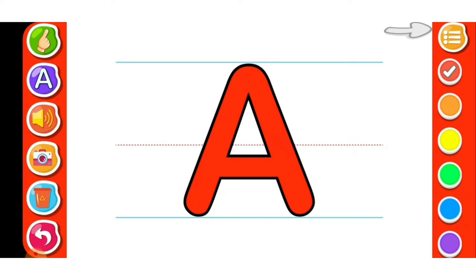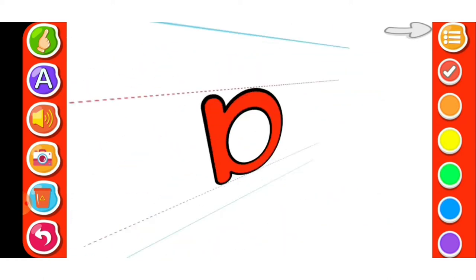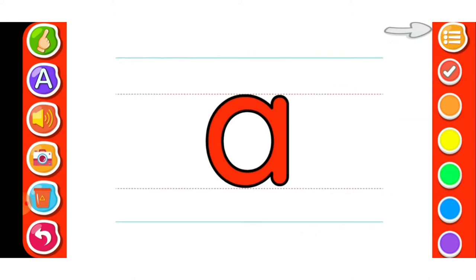Now we are going to learn how to write small a. Start in the middle and go all the way around. Next, go up, then down. That's it. Easy. Let's do it one more time. Go all the way around, then go up, then down. Very good. You did a great work.